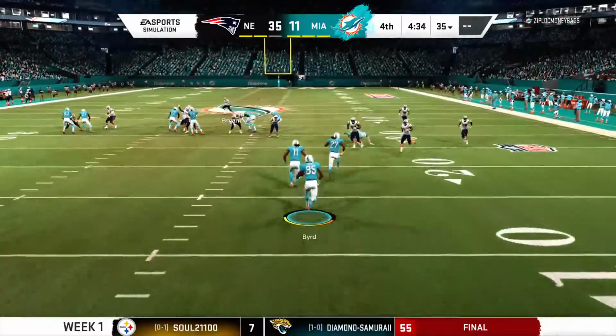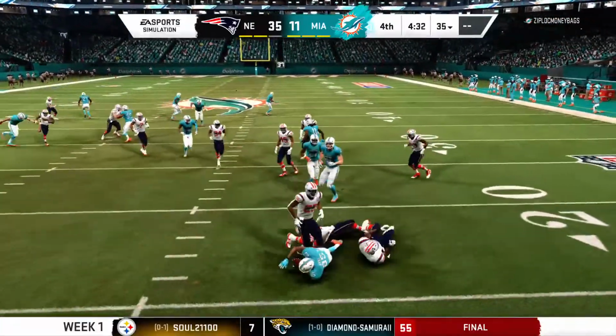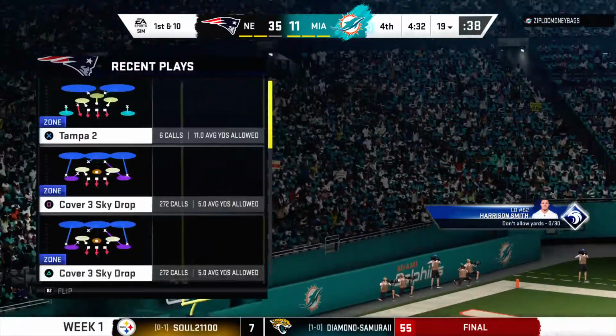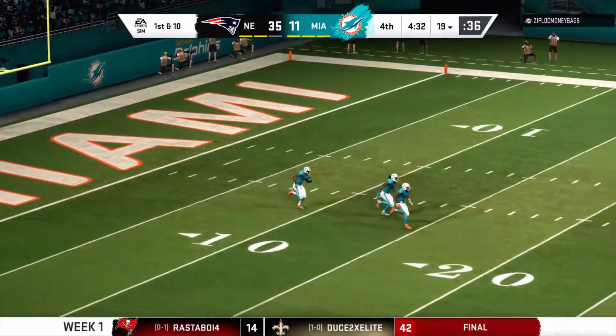Fielded about a yard deep. And he'll take it back to about the 19-yard line.